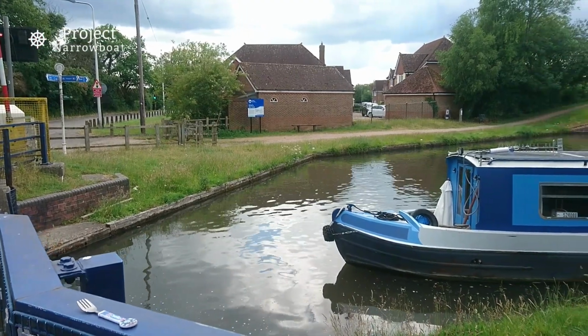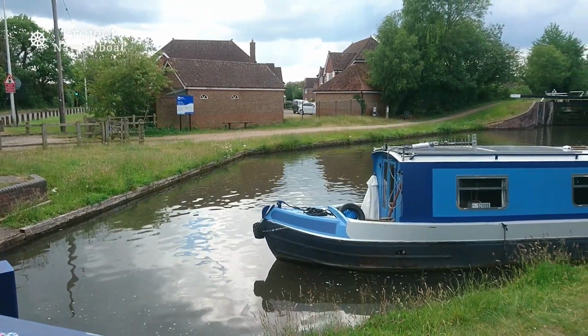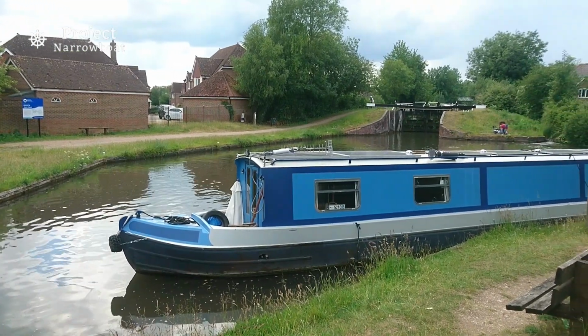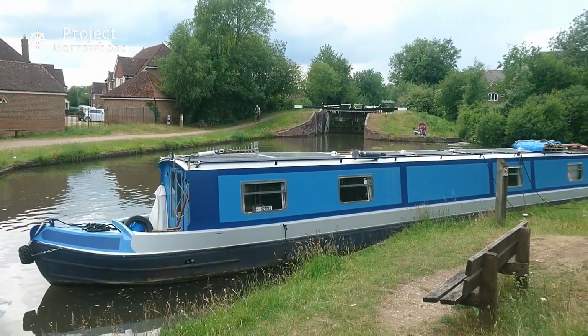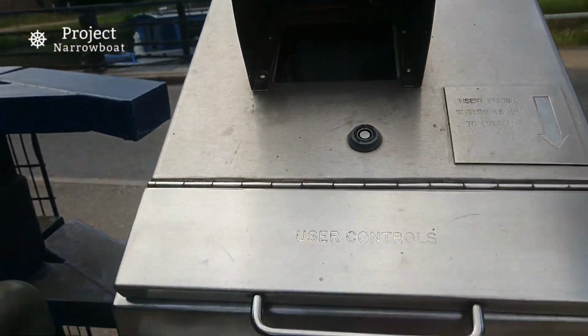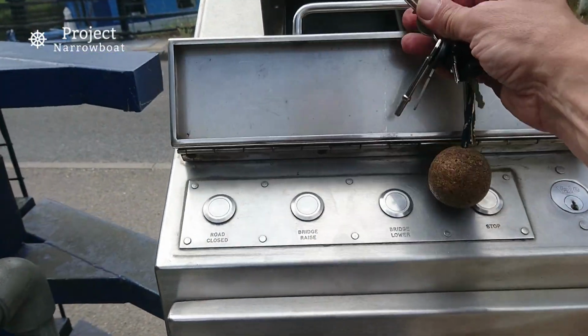So here I am, over on the correct side now. As you can see, it's not exactly designed for a boat my length. Of course, if I had a crew member with me, I could have stayed over on the other side.